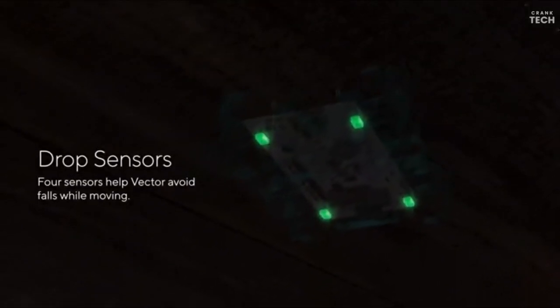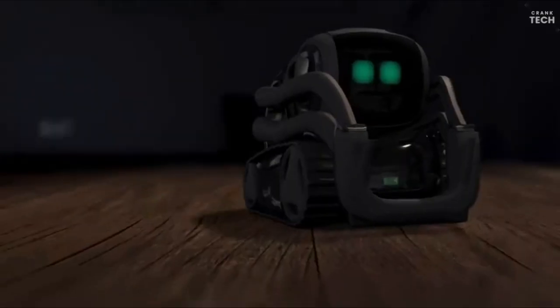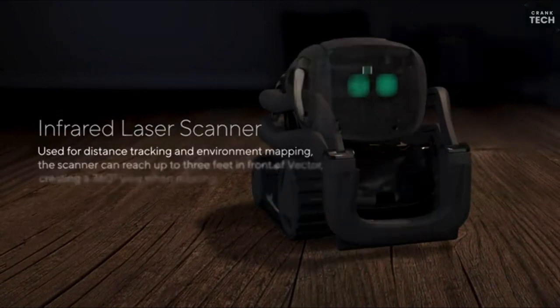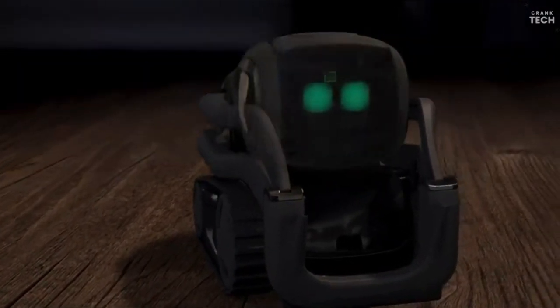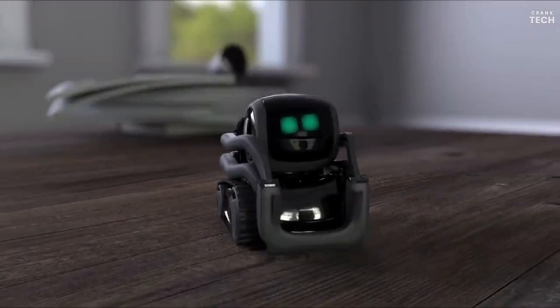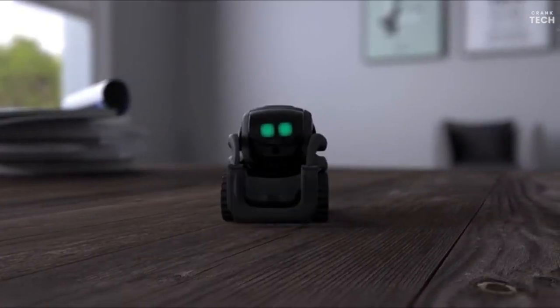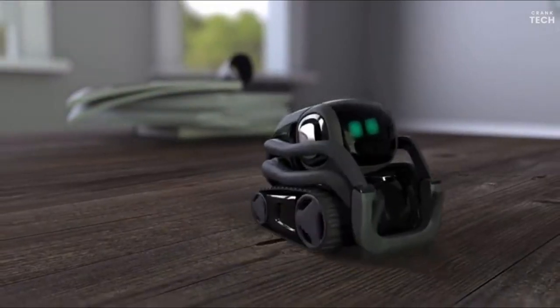Powered by advanced AI technology, Vector is not just a toy, it's a smart assistant that can answer questions, set timers, provide weather updates, and more. Vector loves to play games and interact with its users. From cube stacking to fetch, you'll have a blast engaging with this little entertainer. The Vector robot is an adorable and intelligent addition to any tech enthusiast's collection. So, if you're ready to welcome a lovable AI into your home, Vector is the perfect choice.